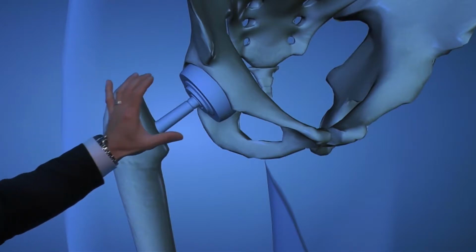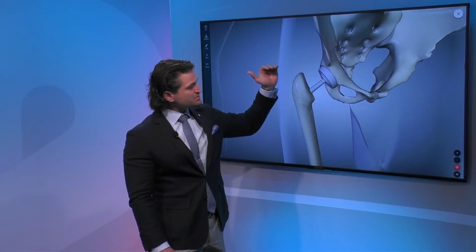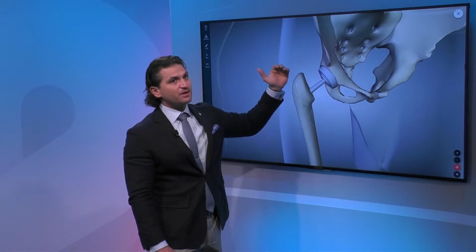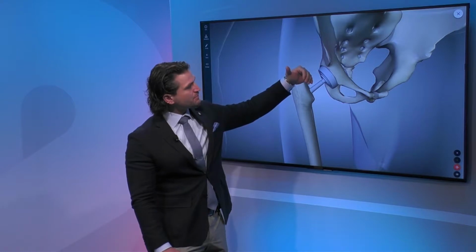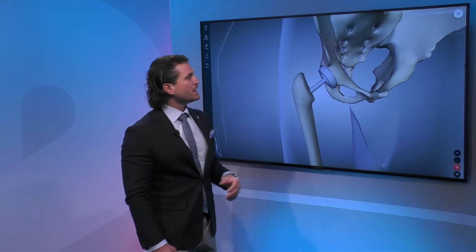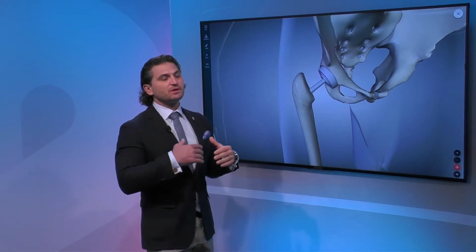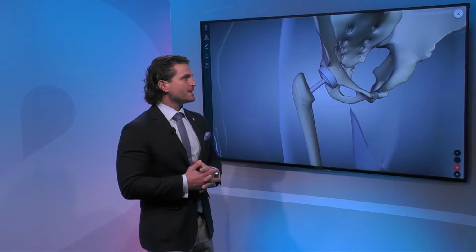And then in the cup, or the acetabulum, we resurface that as well, because that has also been damaged. And we resurface that with a titanium shell, or a titanium cup, that gets placed into our natural cup in our hip. And in between those two surfaces, we use what's called ultra-high molecular weight polyethylene, super fancy plastic.